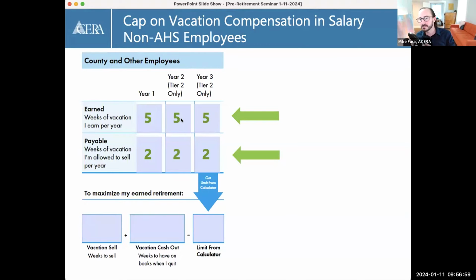Now, your final compensation period, if you recall, is based on your highest pay period. So it's not the calendar year, it's not the fiscal year. You basically take your retirement date if you're earning your highest rate of pay at the end of your career, and you basically go back in time 3 years. And for most people, that's your final compensation period if you're working full time.